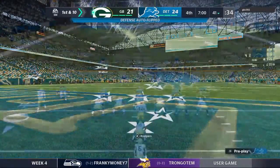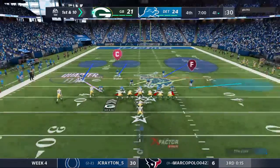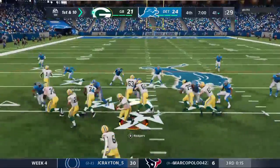You're watching the NFL on EA Sports. Some good games going on in the early window. This might be the best of the bunch.